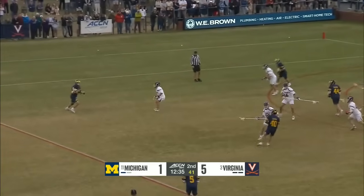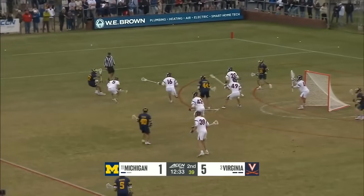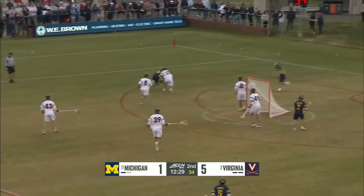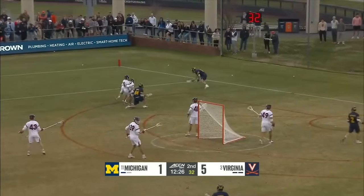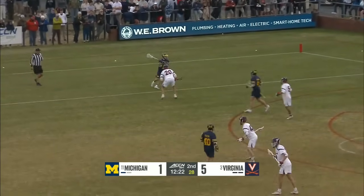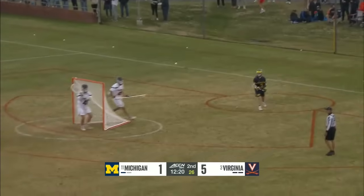And they've put Bo Lockwood back at X. Aronson looking for some help. Tried to get it inside to Tiernan. Tracked down that time by Ronda. Still plenty of time to shoot. 25 seconds on the clock.